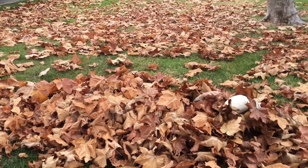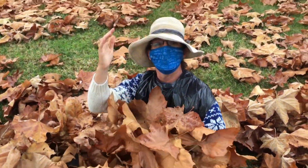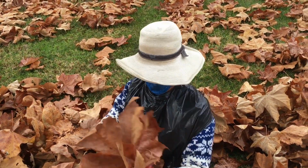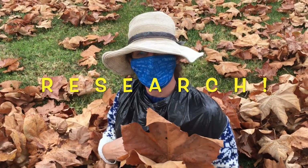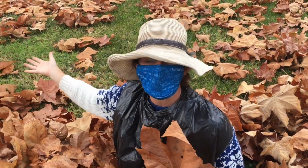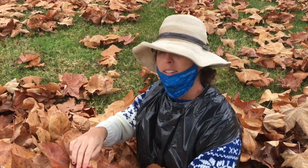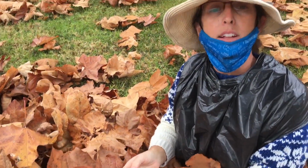Wow. Whoa! Farmer Judey, what are you doing in there? Oh, hi, Farmer Brian. Well, I was just doing some research, and I was investigating this beautiful pile of leaves, and I found some good examples of leaves that are turning color in this season of fall.